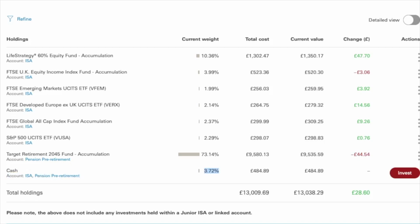3.72% of my total portfolio. So there is about £484.99. This is money that I only deposited 2 days ago, so it hasn't gone through yet to purchase the funds that I normally purchase.